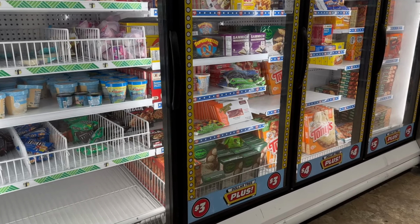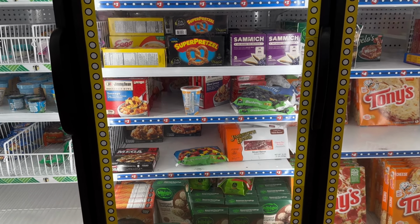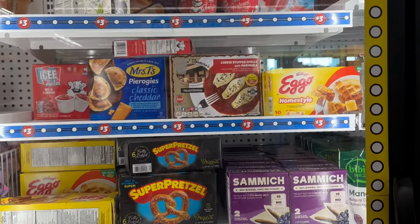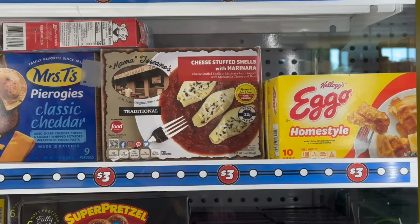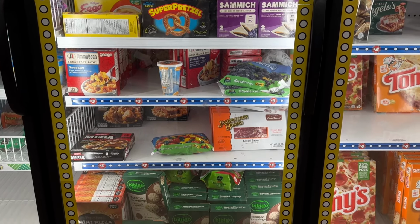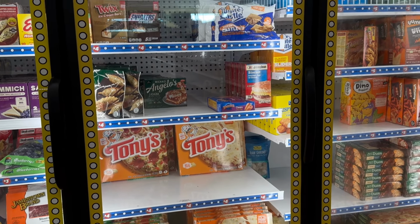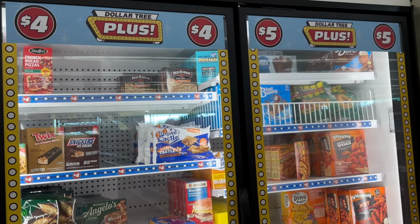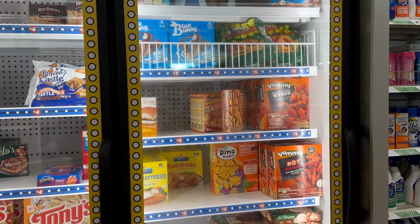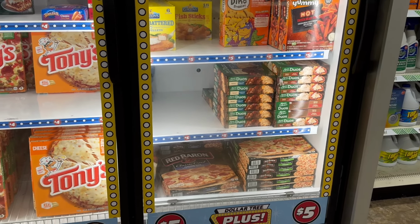And then back over to the plus area, starting with the $3 items. Ooh, I see cheese stuffed shells. Those are new for $3. Those look really good. And then back to the $4 freezers, you got the pizzas, dumplings, ice creams, White Castle bites. And then right here in the plus freezer, you have different ice creams, onion rings, yummy wings, chicken bites, TV dinners, and Red Baron pizzas.